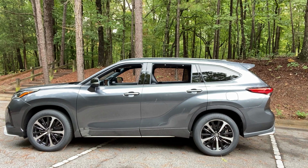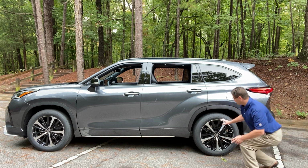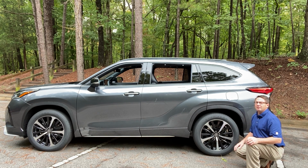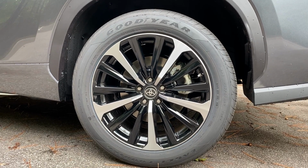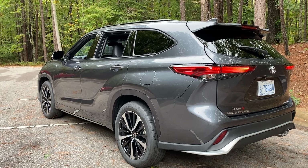Now check out this profile here and look at the wheels. These are 20-inch alloy wheels. They're two-tone, a gloss black and silver. They remind me very much of a Camry SE model. And we'll look at the close-up. Do you think I know what I'm talking about, or am I crazy? That is one sharp car.